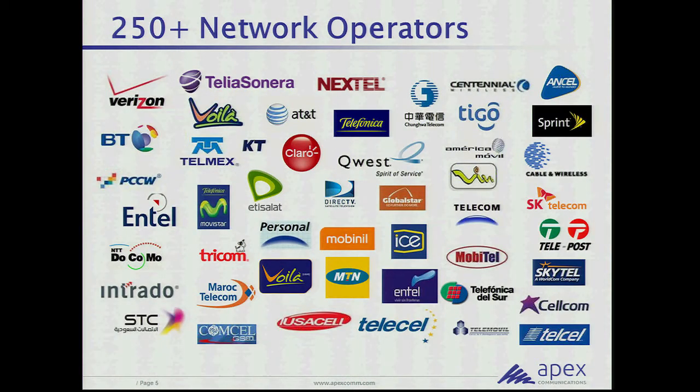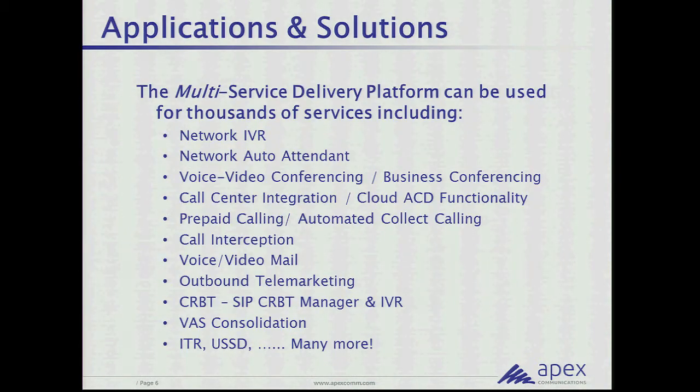Some of our customers around the world, the primary focus on mobile network operators, and some of the applications which we've deployed around the world. We started out as an IVR company. We do a lot of hosted services, things like hosted network auto attendant, call interception, IN, and IMS applications, and video conferencing and hosted ACD, which we see as our primary usage of the WebRTC.